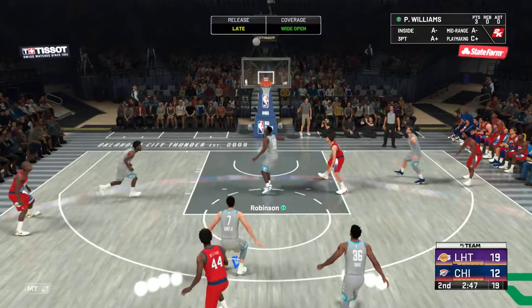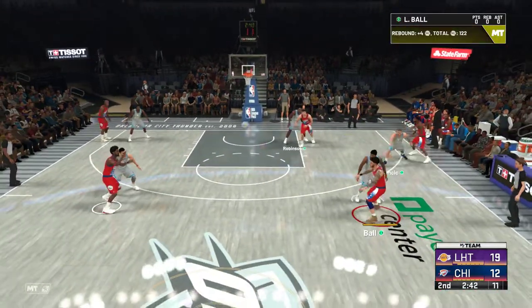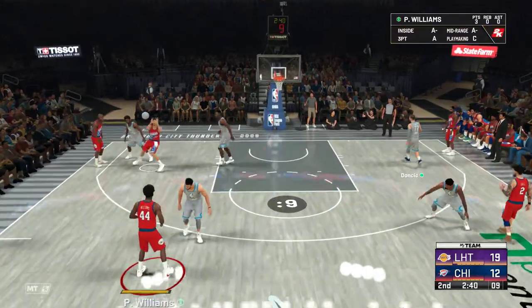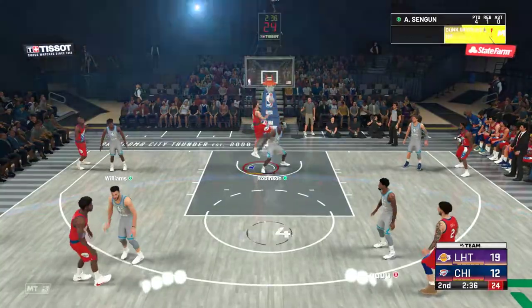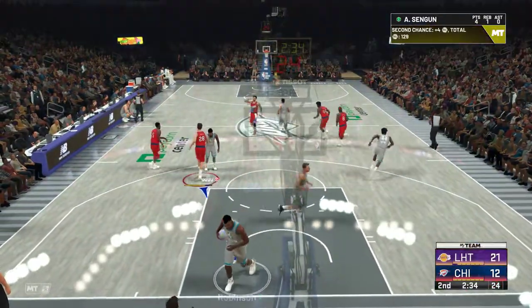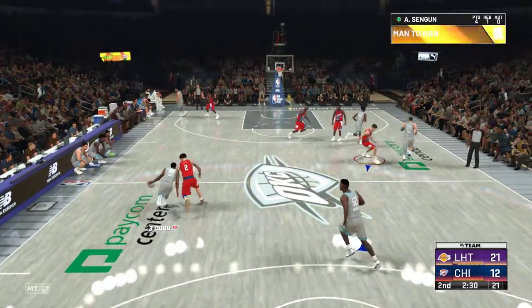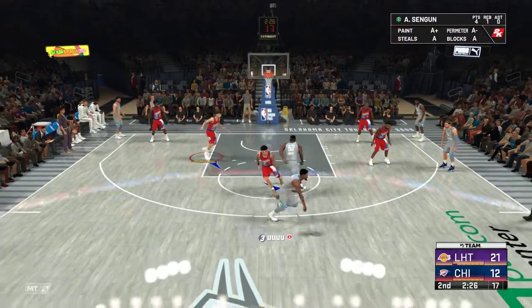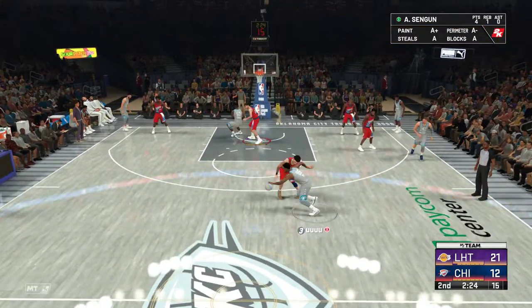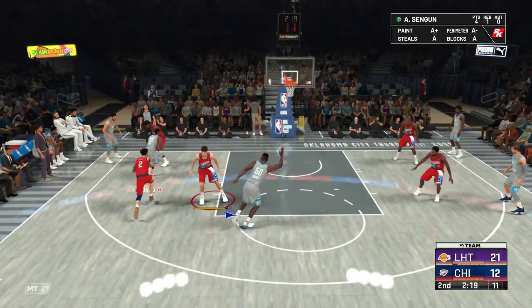From deep. They get it back. On the wing, Barton. To the left wing. He takes that one up and powers it through. Woo! Defensively, you can't afford to let him get to the rim that easily. Well, that might be why their deficit is what it is right now. It's a backbreaker for your defense, giving up easy buckets like that.